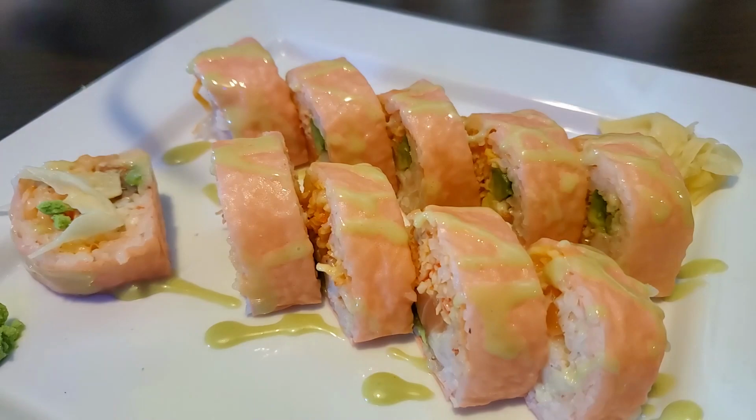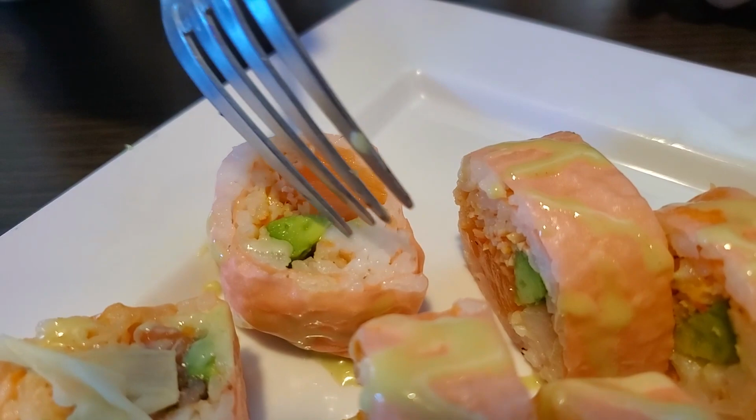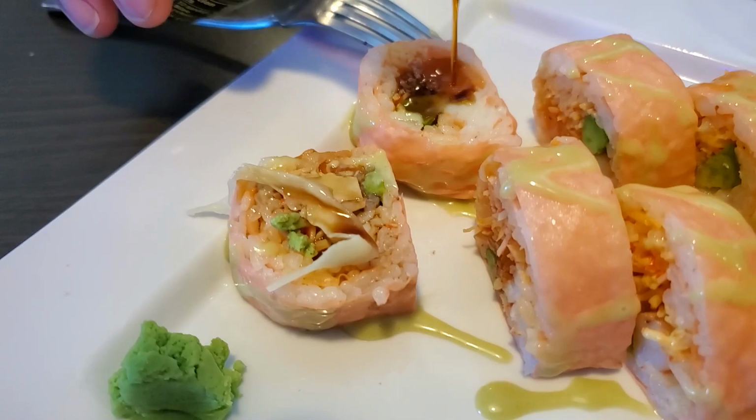Salmon. Avocado. I think that's probably the fake crab. The crabby. Yeah. They use the light soy. You'd like that.